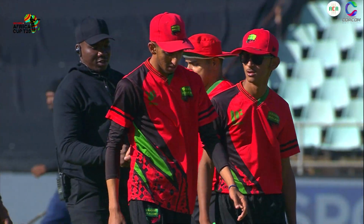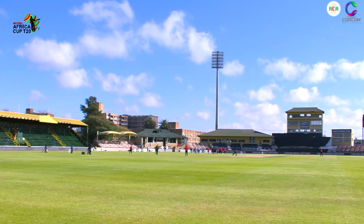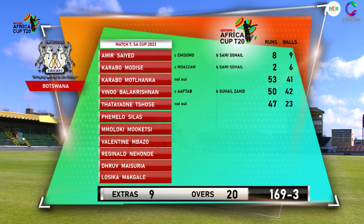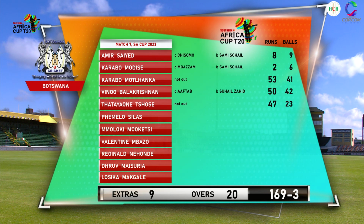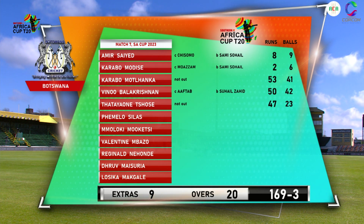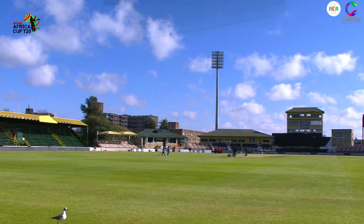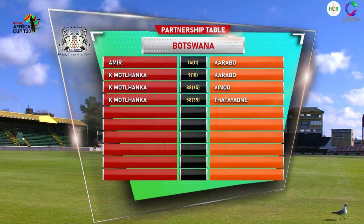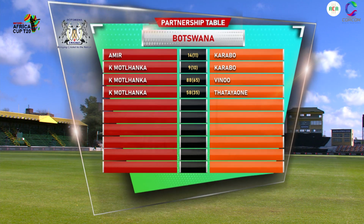It's the number 1 side up against the number 2 side in terms of the table, in terms of points. But it is 169. They can only muster the men from Botswana, Amir Said and his partner Karabo Modise, nothing up front, which required the middle order this time around. Karabo Motlaka marshalling that middle order beautifully between the stumps with his running. Him and Vinu Balakrishnan, Tatuya Nachose have done well for their side. 169 due to their partnerships, 88 between Motlaka and Vinu, and the last one, 58 of 35 between Karabo Motlaka and Tatuya Nachose.